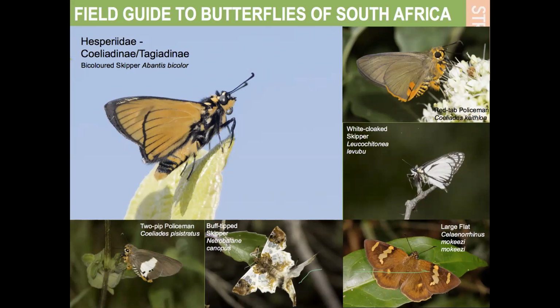It's a hilltopper. If you want to see the males, you've got to climb a hill next to a forest and wait, hopefully. Females are found near the host plant, and occasionally they come up to the hilltops to look for males. Very similar is the white cloak skipper, Leucochitonea levubu, which you can see here in the middle right. If you can see underneath his forelegs, there's some hairs sticking down, and those are sex pheromones. He lifts his legs up, and the hairs release pheromones into the air, attracting females. And the buff-tip skipper, which is related to it, here you can see a mating pair, does the same thing.